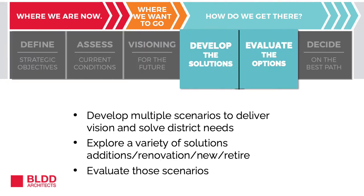And that brings us to this third phase, and where we really need your help to understand how do we get there. This is when we'll develop, evaluate, and ultimately choose a solution that supports our strategic objectives and the vision for the district's and community's future. We will, as a community, review and develop multiple facility scenarios to support the community's vision and the district's needs. We will explore a variety of additions, renovations, and even new construction or retirement of existing facilities. We'll utilize master planning software developed by our firm to assist in refining the solutions to find not just the most financially viable option, but also one with the greatest positive impact on students.